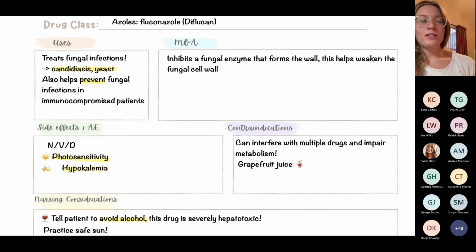All right. Up next, we have our antifungal drugs. So fluconazole, very good antifungal drug. What we're more concerned about with fluconazole, these are your azoles. They cause photosensitivity and hypokalemia, contraindicated with grapefruit juice.